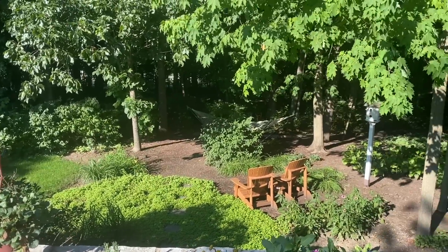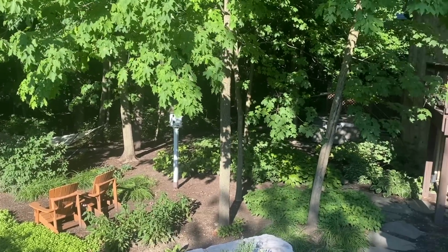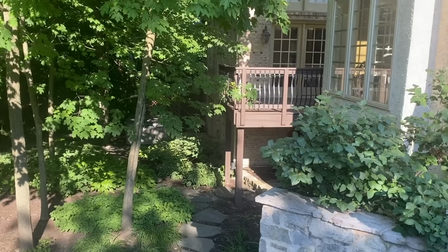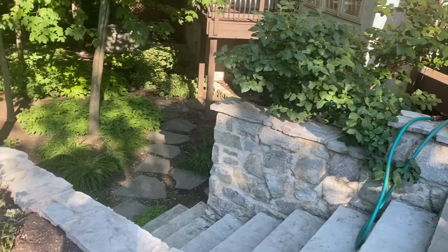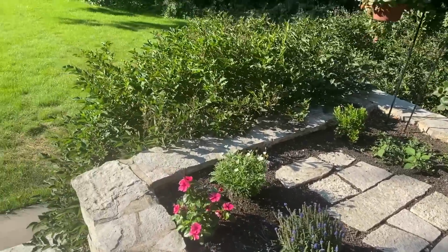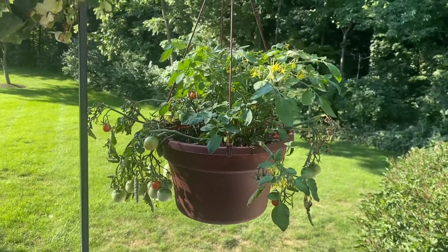But every chance we get, we spend time out here relaxing in the hammock or wherever, in the hot tub, whatever it takes, when you get a chance. So that's my herb area. So there's my garden for the most part. And then the yard here is just doing what it does. These are hanging tomatoes. I have some more happening.